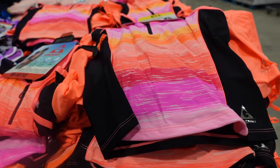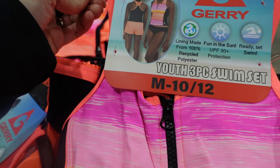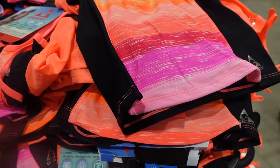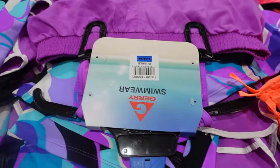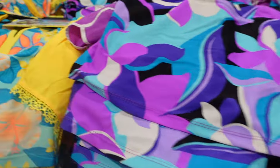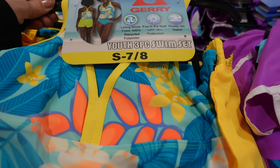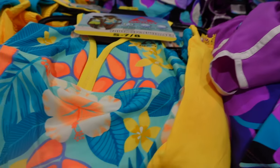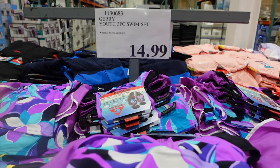Here we have some bathing suits. They are by Jerry. So here they are on the model. So they have little shorts. They have it in this color pattern, and then they have it in this color as well, like the purples. And then they have this one in the yellows, and this one is a little bit more low cut. That's the model right there. So really pretty bathing suits, and they're $14.99. They go from size 7-8 to 18-20.